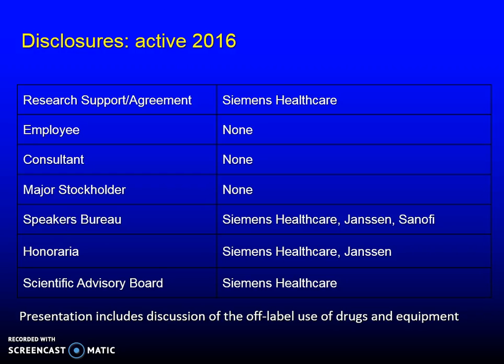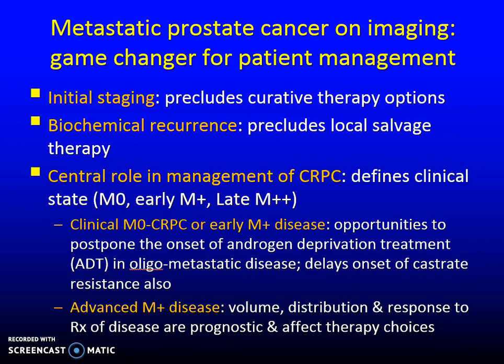These are my disclosures. Imaging clearly plays a key role in the management of patients with metastatic disease. In fact, it can be a complete game changer. So for example, in the setting of biochemical recurrence, the presence of metastatic disease completely excludes the possibility of salvage therapy, particularly if the metastatic disease is extensive.